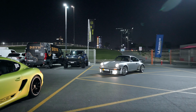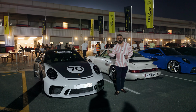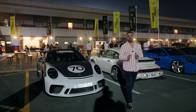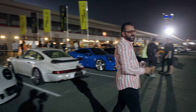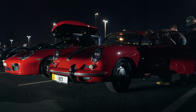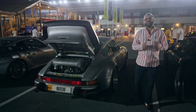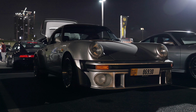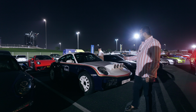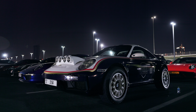There's so many cars and specs to choose from, but here are some of my favorite ones. We have this beautiful 911 Speedster. I'm a sucker for a Speedster. But cooler than that is a 356 over there. And that's a real one, not a replica. This is the 911 Crema Turbo Kit. It looks absolutely mad. What a car. And then we have this Dakar replica on a 997. It looks pretty cool.